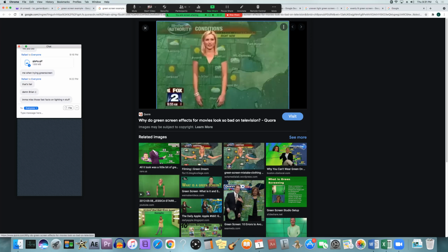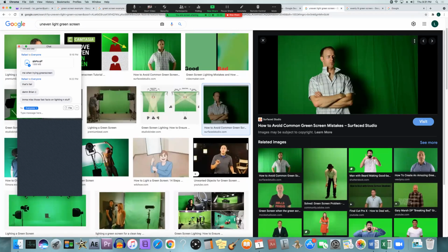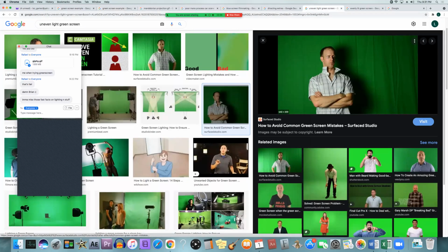Let's see. You also want to be aware of shadows. If there's a shadow on the green screen, it's not going to key out properly. It's going to leave a shadow on whatever background you have. If you're trying to say that he's in a sunny outdoor woods and he has a really thick shadow right here, when you go to key it out, that shadow is going to be on the tree or whatever's in the background right behind him, and it's not going to look real anymore.